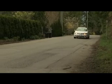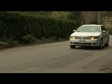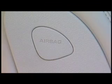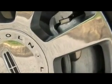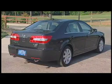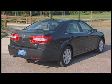Best of all, you can get one of these Lincolns with all-wheel drive, which turns it into a very desirable automobile. Safety features include an optimized body structure which helps manage energy in an accident. Seat-deployed side airbags are standard, as are side curtain airbags. Four-wheel disc brakes with ABS are standard, as is electronic brake force distribution. This car stops very quickly indeed, and sometimes that's the best safety feature of all.